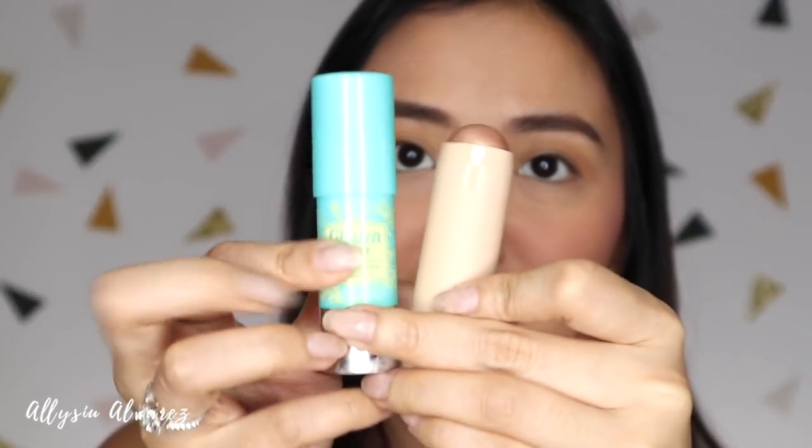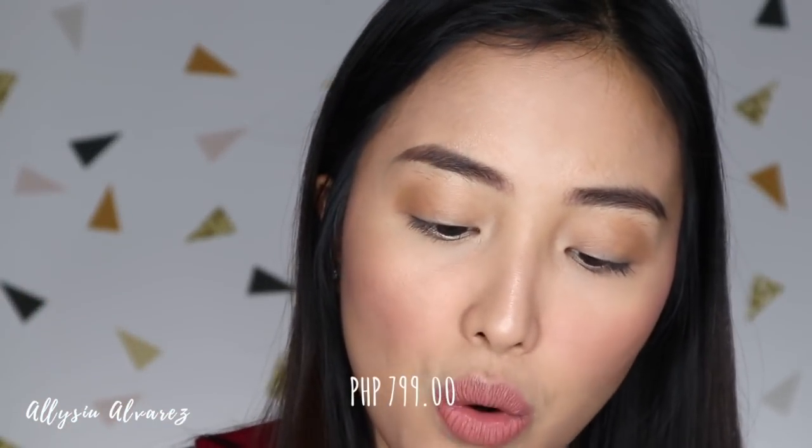Okay, and another product na mako-compare ko dito is yung Happy Skin. So, nung nakita ko pa lang, parang medyo, alam mo yun, medyo similar. So, this is Happy Skin Champagne. It's called Glisten Up Highlighter Cheek Stick. So, ayan. Gusto ko lang i-compare. So, ito, sobrang tagal na nito sa akin. So, ito. Ayan. I'm just not sure about its price, pero ilalagay ko dito. I-research ko. Kasi duo ko to nabili. So, highlighter with a contour stick.